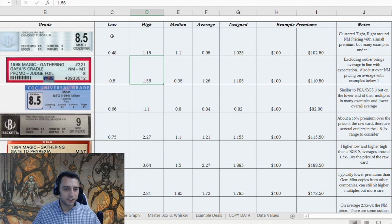data point that I mentioned previously in the 3x range. You got to watch out. You want to be in this range. You want to be around a 10% premium for that card. So on a $100 card, $110.50.